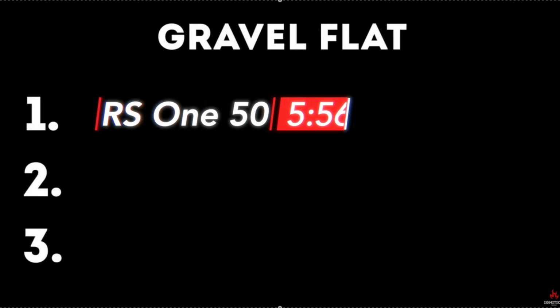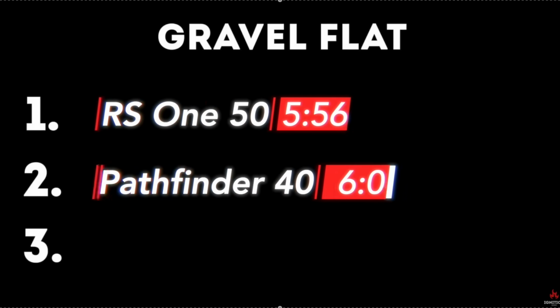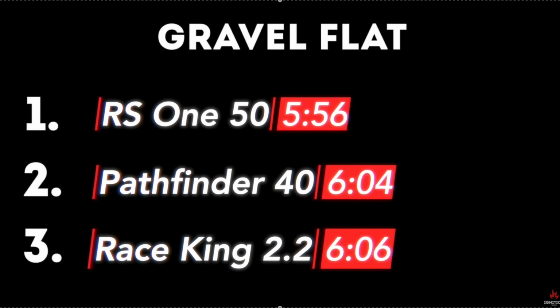In my first round of testing, I tested the Race King 2.2s versus the Pathfinder 40s versus the RS1 50s on 3 different types of terrain, and it turned out that the Race Kings weren't as fast as what we expected them to be. However, one variable in that test was that those tires were mounted on a wider set of rims, the new Zipp Explore SWs, which could have been playing with the results.